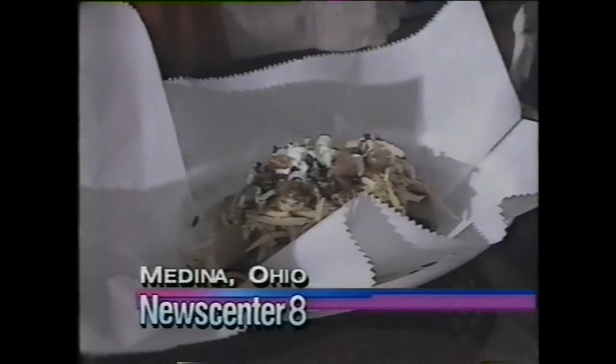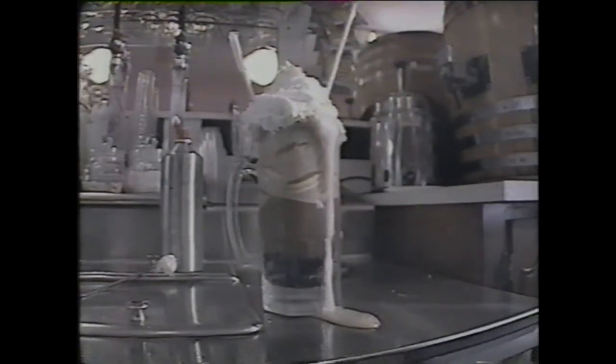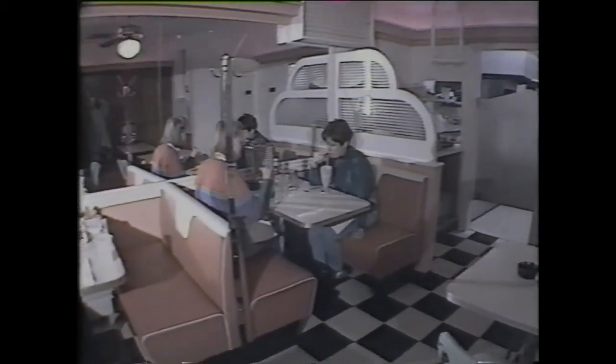We found this little bit of the 1950s flourishing in Medina, just off the square. It's called Dan's Dogs. And while they do specialize in hot dogs, great hot dogs, they also have some other things like this root beer float, big enough for four. Or their onion rings, which they claim are the best in town. As for the customers, well, they seem to be of all ages, but the decor is definitely the 1950s.